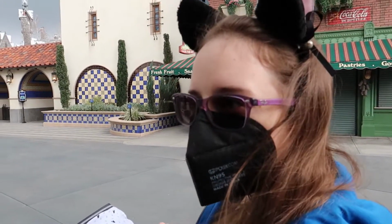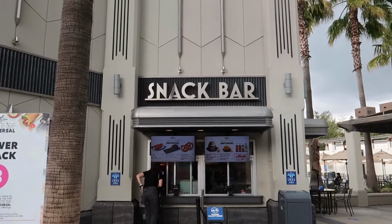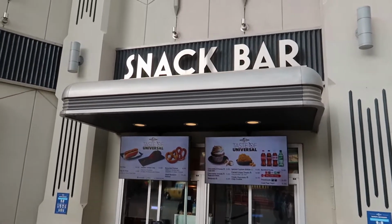So it looks like we have hot dogs, jumbo turkey leg, churros, and that looks like about it. Oh no, they got a chocolate s'mores cupcake. Oh, looks like it's a bunch of snacks over here. I mean, it is called the snack bar.